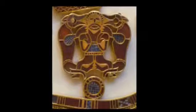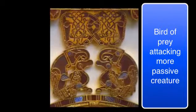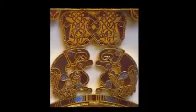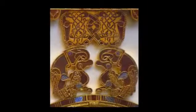Let's go further inside, and you see a kind of bird of prey that seems to be attacking a more passive bird. Do you see that? Perhaps like a duck, an eagle attacking another bird. There is this beautiful interlacing, as you called it, this kind of knotting, which we'll see in Hiberno-Saxon art. And then you've got this cloisonné, and in certain cases you've actually got garnet. And so the cloisonné is this kind of division of areas using metal wire and then filling in those spaces in between with enamel.